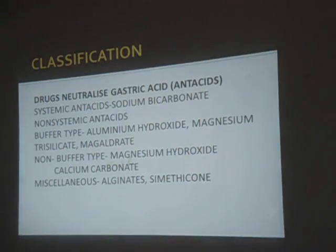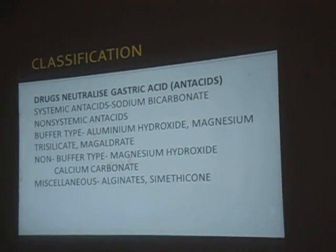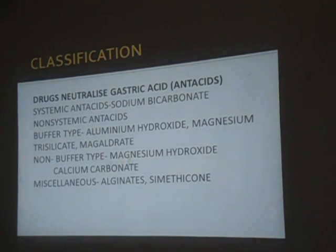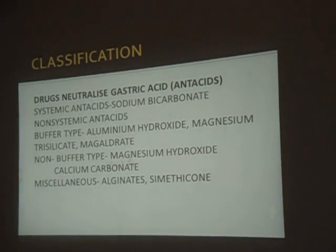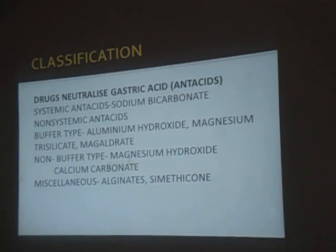So the drugs used here are the drugs which neutralize gastric acid, the antacids. We have buffer type and non-buffer type: the drugs which get absorbed systemically and then act, and the drugs which will not be absorbed and act on the luminal surface only. Maybe they act as protective coats. They can help in the formation of the protective coats of prostaglandins and the mucus bicarbonate.